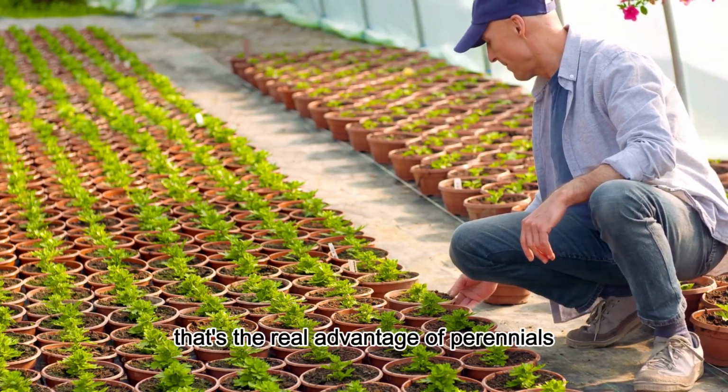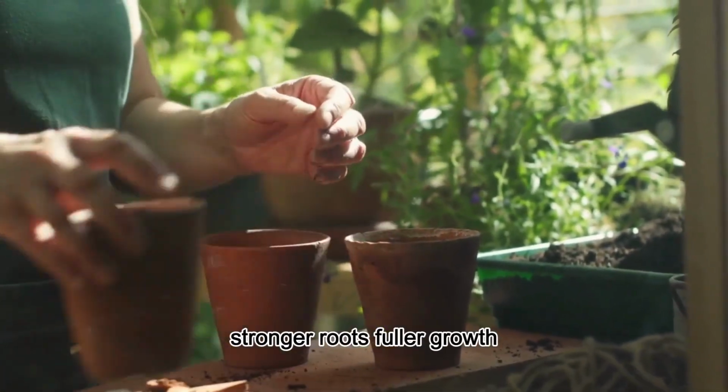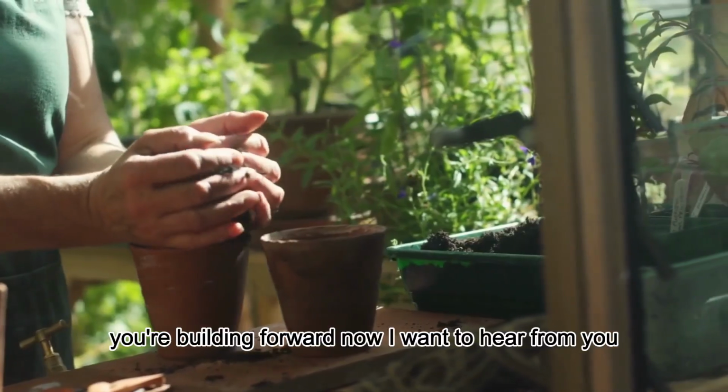That's the real advantage of perennials. They don't just survive, they get better. Stronger roots, fuller growth, more impact every year. So, instead of starting over every season, you're building forward.